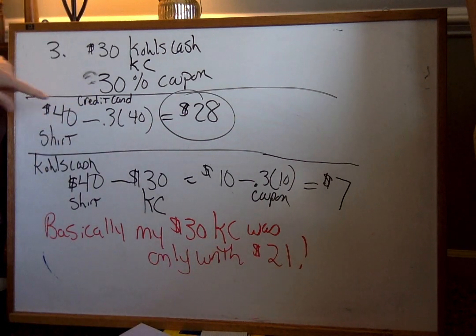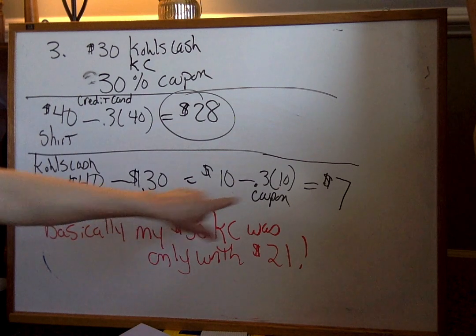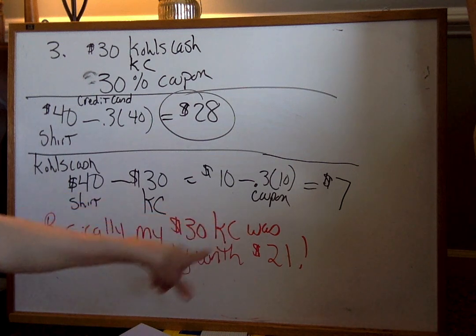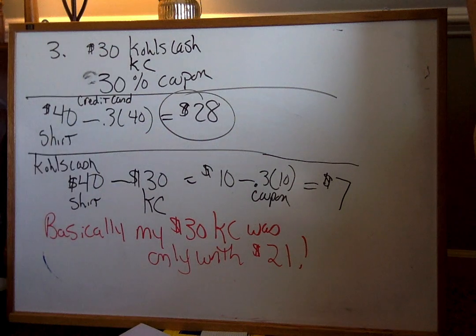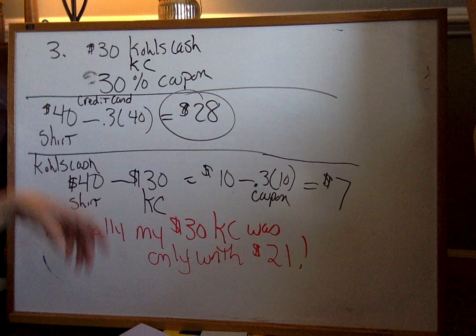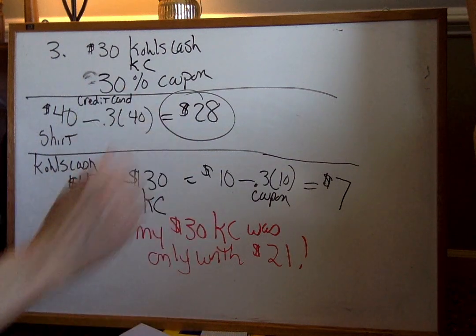So remember when I was just going to have my credit card, it was going to cost $28. But when I applied my $30 Kohls Cash, I only owe them $7 right now. Basically, my $30 Kohls Cash only ended up being worth $21. Another way to think about it, remember how I had that 30% coupon? 30% coupon of $30 Kohls Cash is $9. I lost $9. So you're going to end up losing the coupon percent of your Kohls Cash.